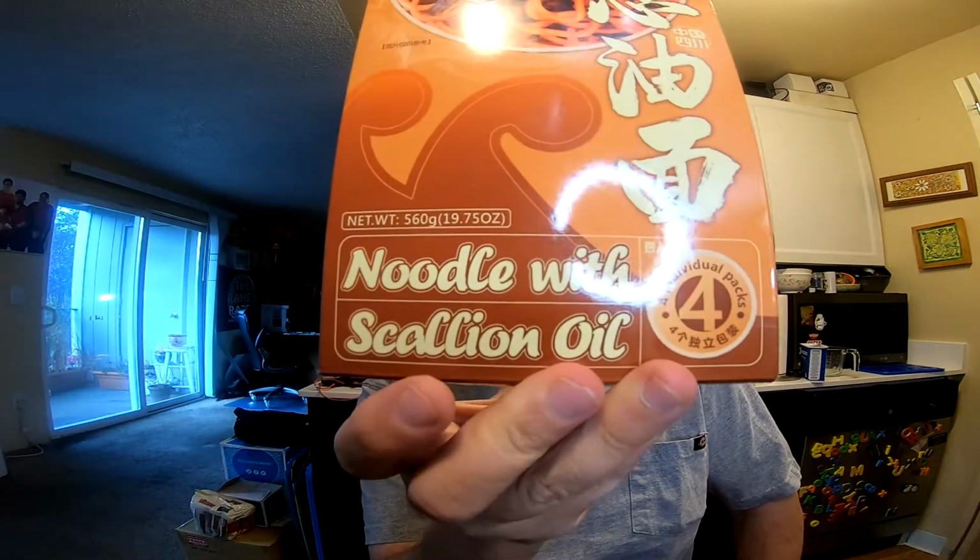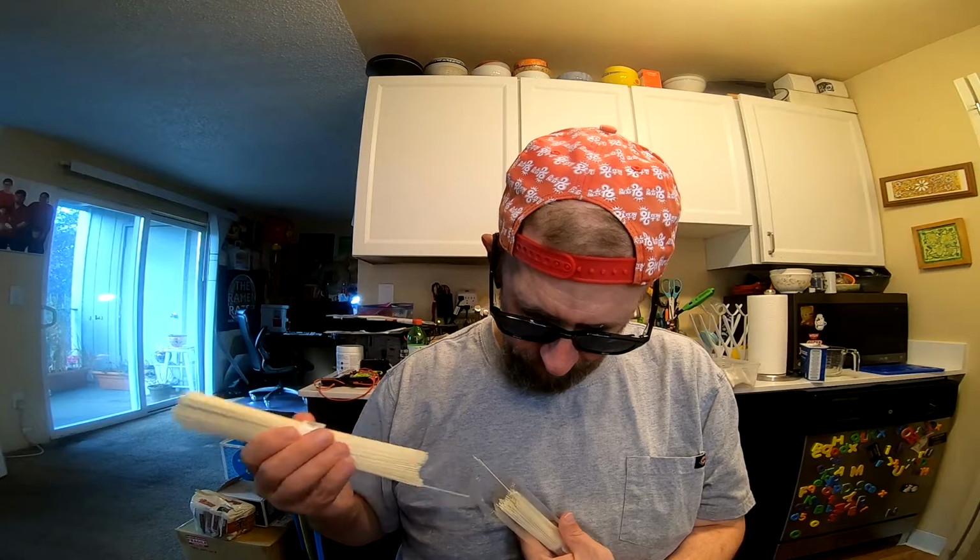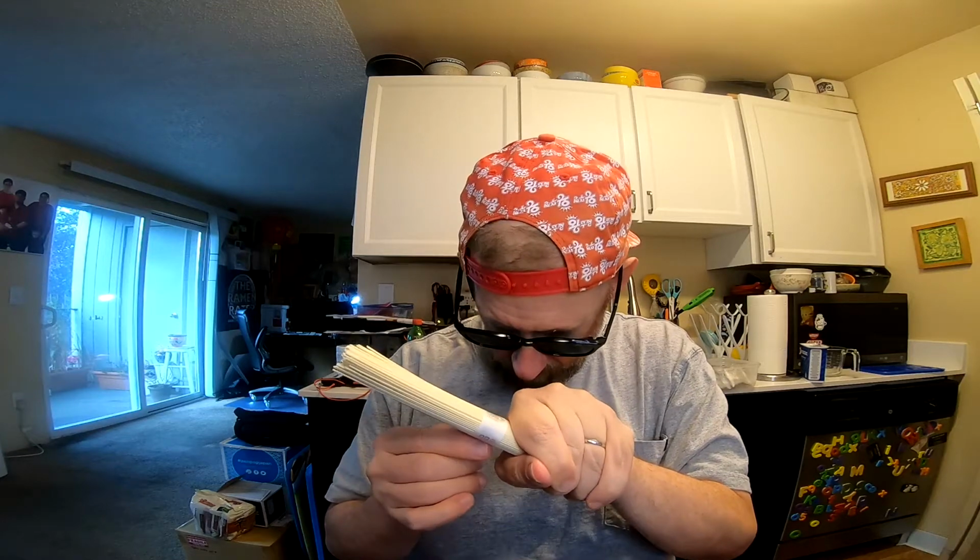This one's from China. This is Yumei. Noodles with scallion oil. And this one's from China. And we cook the noodle for a whopping 4 to 6 minutes. I'm gonna go on the 4-minute side of things. I'm not gonna go crazy yet. But we just boil it and then drain it.